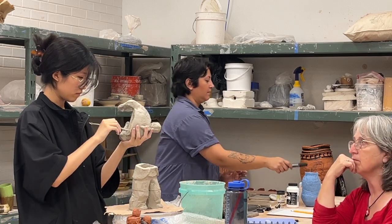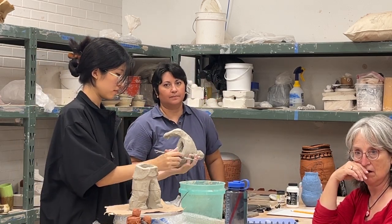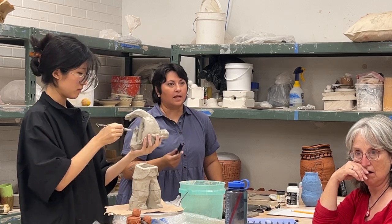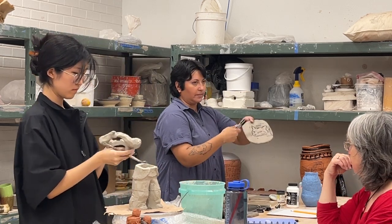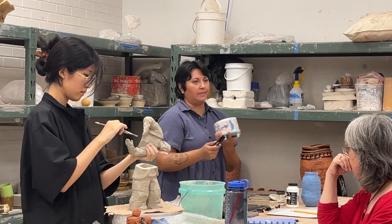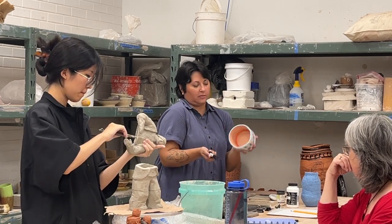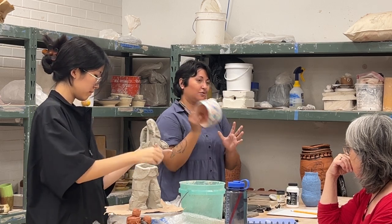Because it's much more absorbent, and you're not going to mess up any other layers that are on there. That's another consideration: with greenware, you can wipe it off, you can do whatever. This is bisqueware, so it might be harder to get that off if I let it sit for too long.